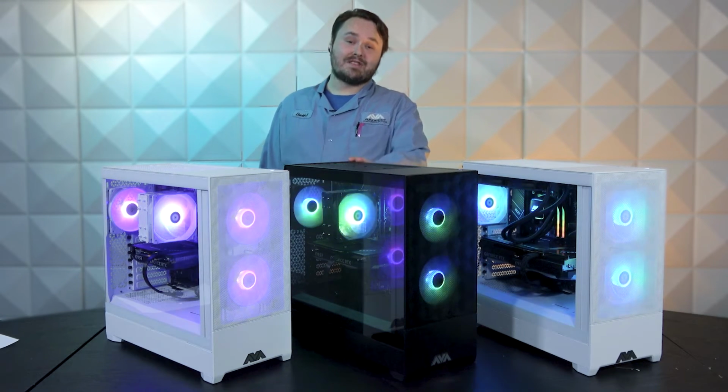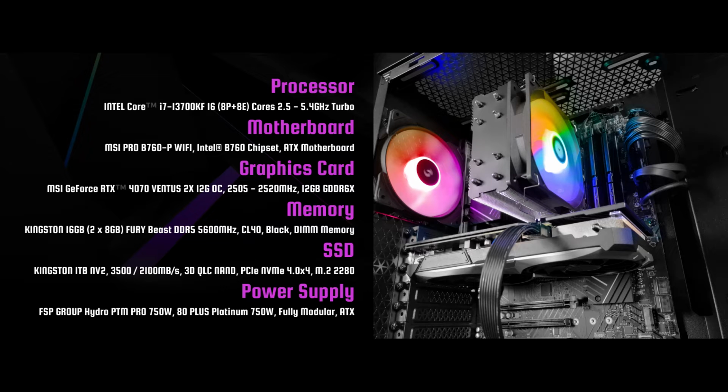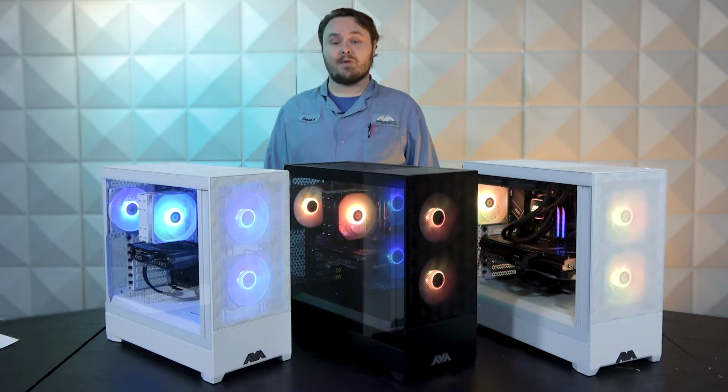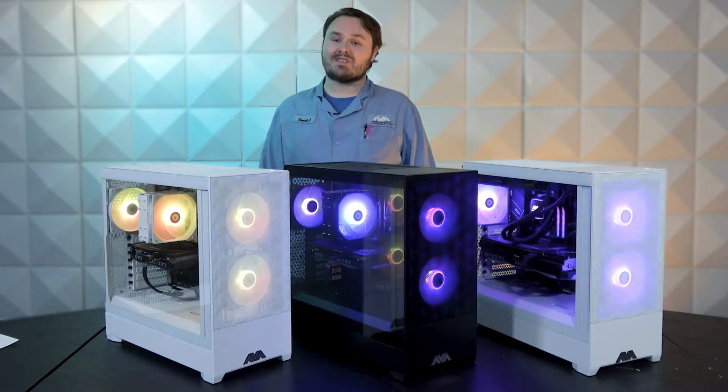Now for our mid-tier system, which is great for high refresh rate 1440p gaming, we bump it up to a 13700KF, an RTX 4070, 16 gigs of DDR5 RAM, a 1TB NVMe SSD, and an ARGB tower style air cooler.